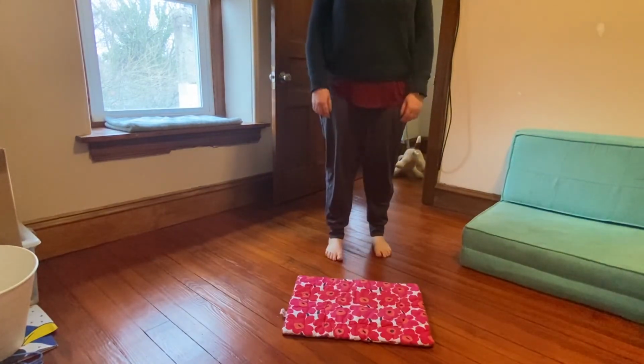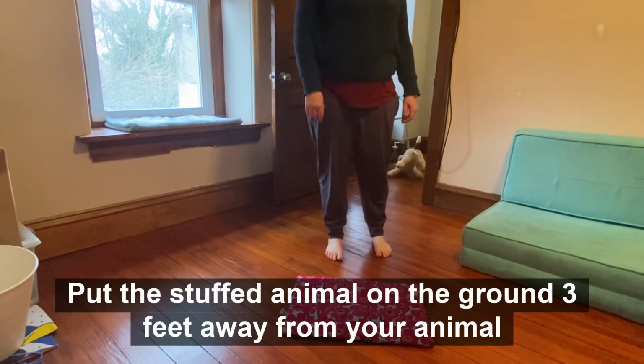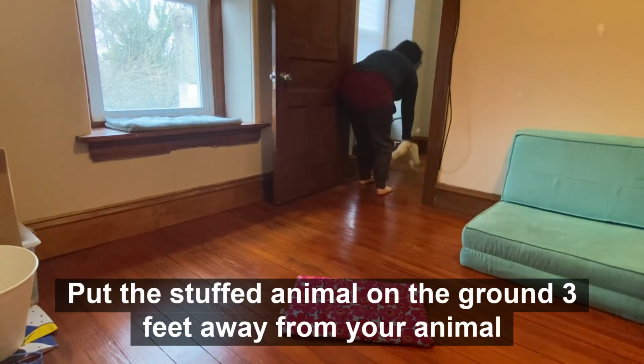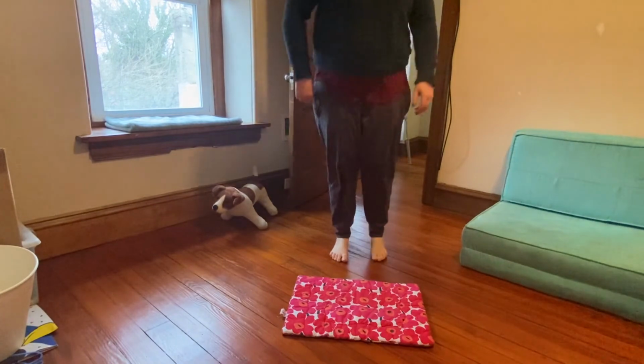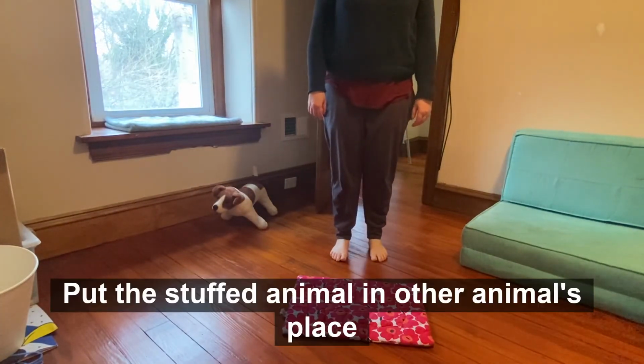Put the stuffed animal on the ground 3 feet away from your animal. Good. Put the stuffed animal in other animal's place.